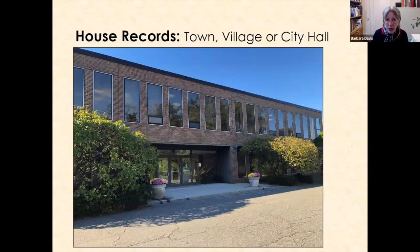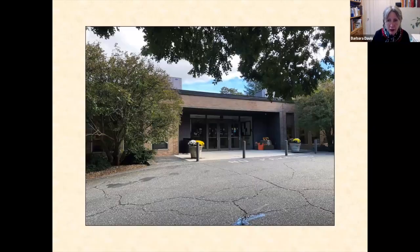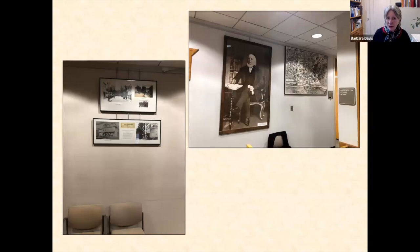So my next stop was going to Chappaqua. I couldn't wait, field trip. And I went to your town hall. Here's the front of it with their beautiful mums out in front. I parked in the back and went in through the back door. And I was so tickled to see they like history. This probably came from the Historical Society, I would imagine, a bit of an exhibit. And Mr. Greeley himself, and a wonderful aerial map of early Chappaqua. Early view. I think it's a photographic view.